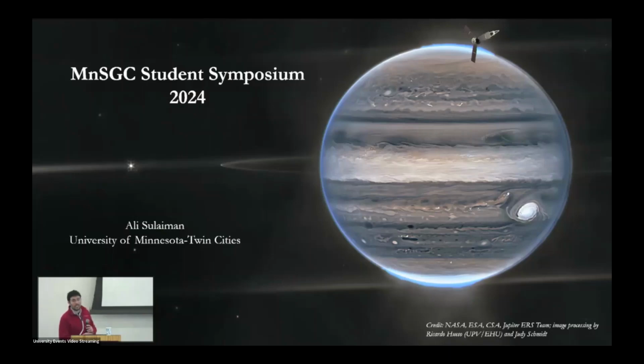Unlike Saturn, which has very dense and glorious rings, Jupiter has a diffuse ring. Here's a moon called Amalthea. And then out here is Io, which will be the center of attention of this talk towards the end.